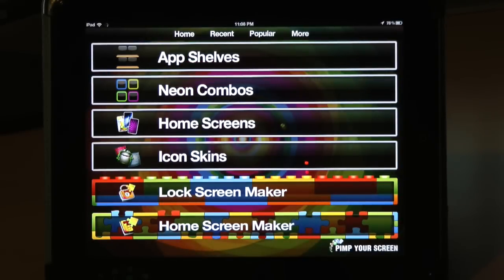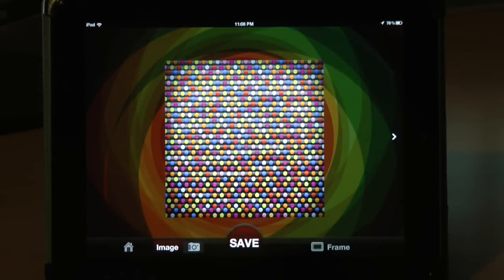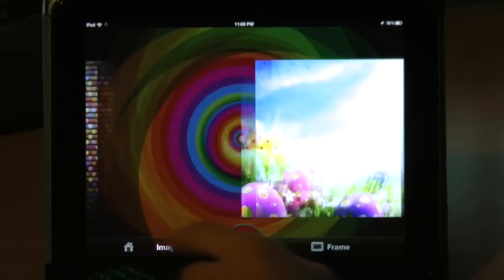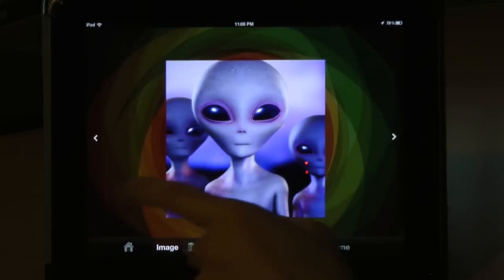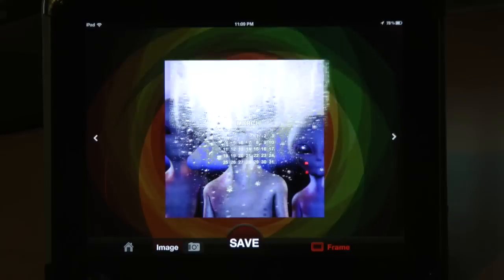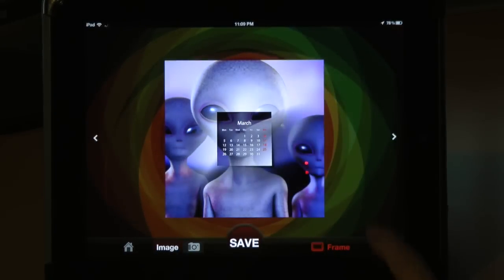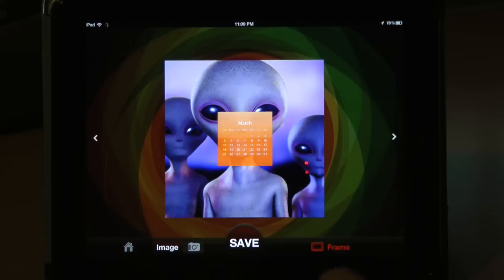But what's really cool about this app is they do give you the option of using a lock screen maker. This allows you to customize your lock screen beyond iOS's control. Now, it's not as customizable as something like Android, but it is pretty cool. So let's choose a wallpaper here. Let's just go with the aliens. Now, if you choose frame, this isn't necessarily a frame, but more of a widget. You can customize through little calendars. Actually, it's usually just calendars. But as you can see, they give you tons of different options.